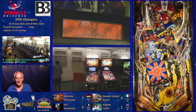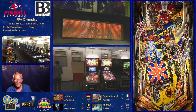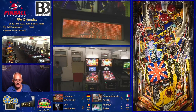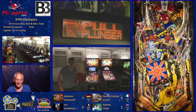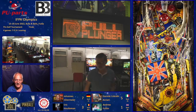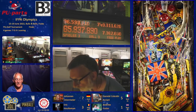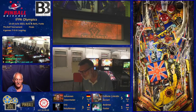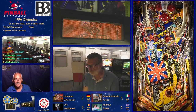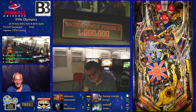Okay, so you're quite right. I don't think anybody's chasing Daniele. I think the fight is for points between the other players. And Daniele will take 7, I think, for this to put him on 12 points. So it purely depends whether Eric can catch Johannes' score and whether Andrew can pass either of them.